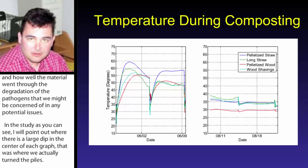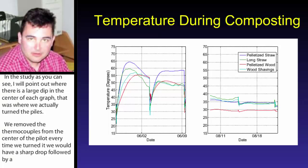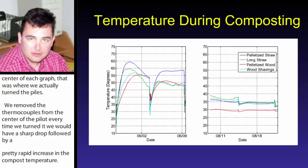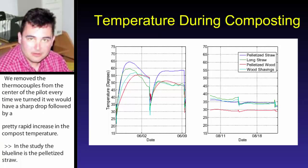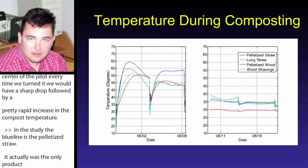So in this study, as you can see, the blue line is the pelletized straw, and it actually was the only product in this study that maintained the US EPA guidelines, and it maintained a temperature of 64 degrees Celsius for more than 15 days during the study.